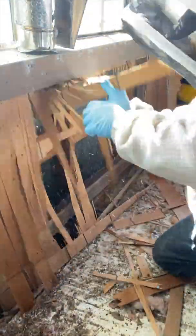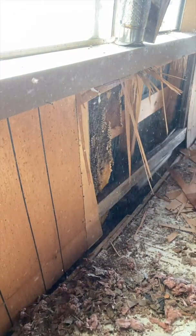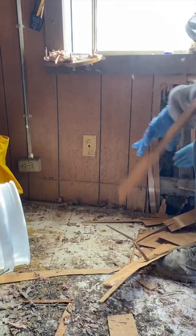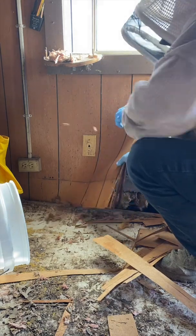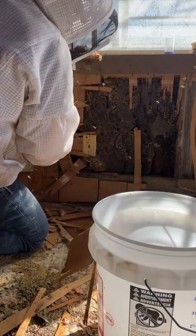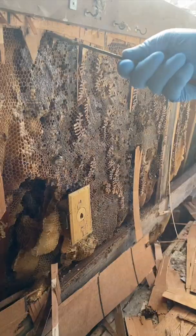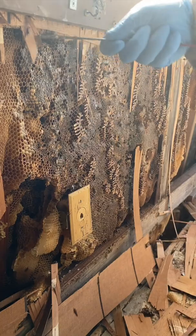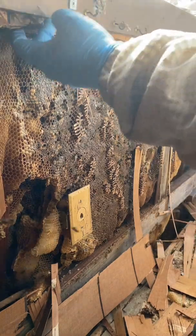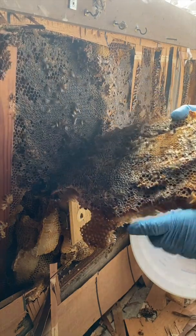Very easy to remove. This building had been sitting for quite a while, kind of falling apart. The client said, do whatever you need to get to the bees, which is always good news for a bee removal guy. Got in there, and boy, I got greeted by just a big old wall of honey, really heavy. For this time of year, it's mid-March in Texas. This is the end of the winter, and these bees are just full of resources.